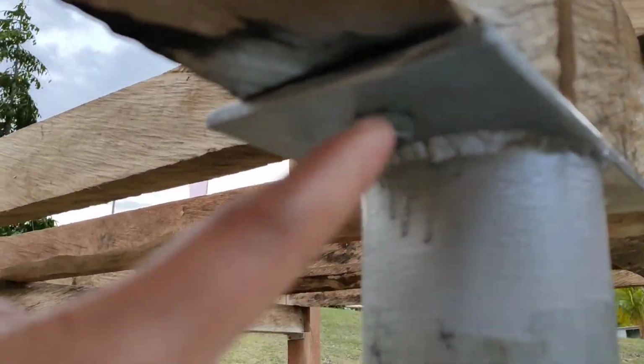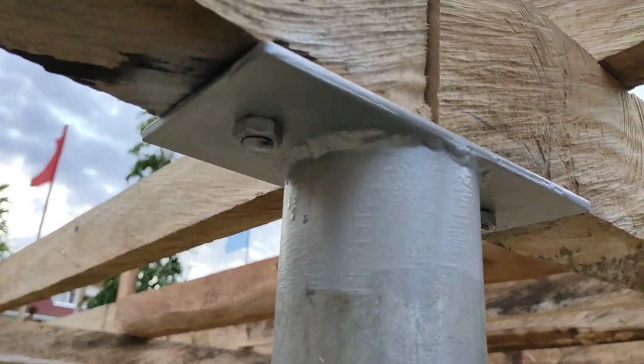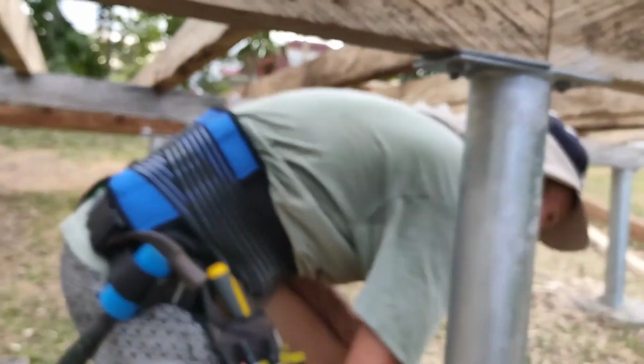Is spraying this to stop it from rusting, the nuts and bolts. Very good, Bray.